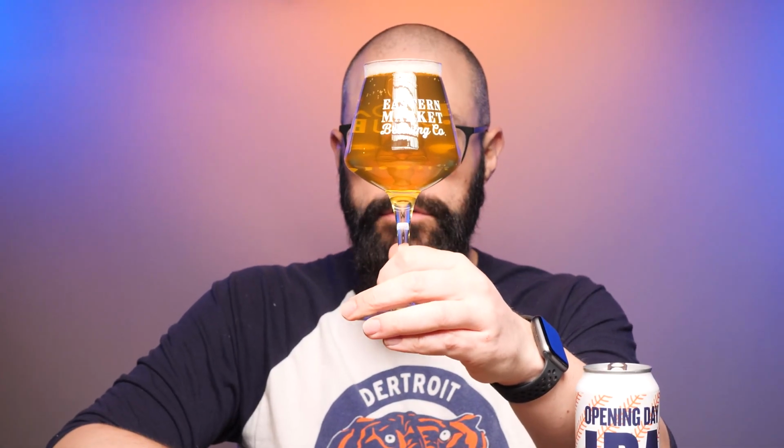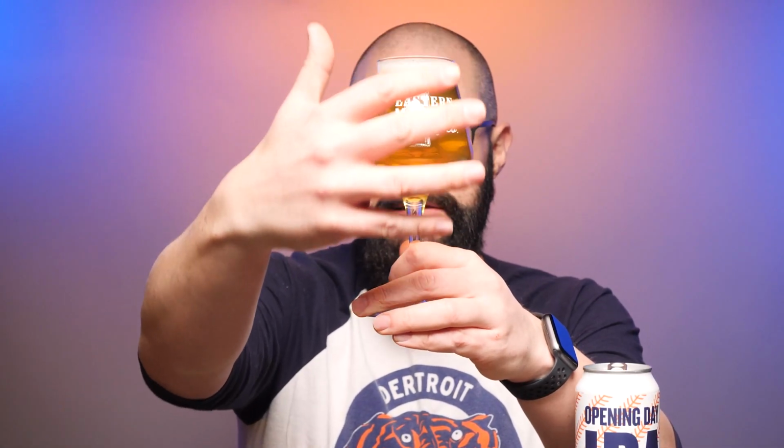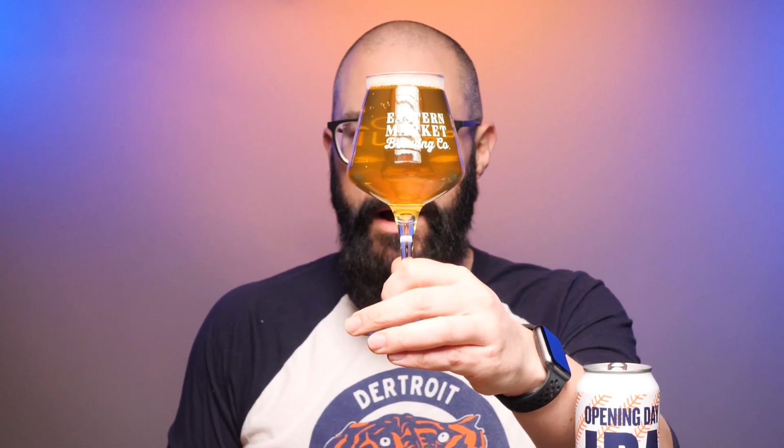Let's go ahead and hold it up here. That is pretty golden. That's pretty clear. I can see straight through that. It's been a while since I've had an IPA that's been that clear. And let's put a nose on it. Again, very dank, getting a lot of dankness on the aroma. This is almost more of an aroma like a West Coast style IPA. So let's go ahead and try it. See if it actually is that bitter or not. Cheers.